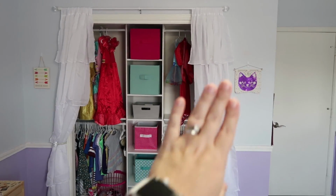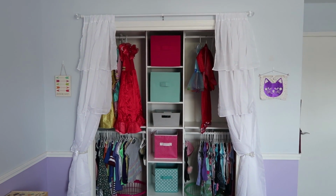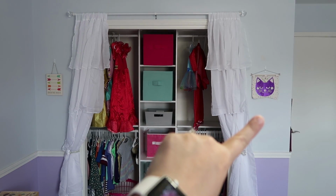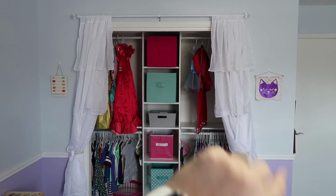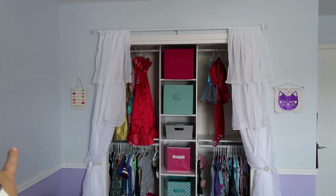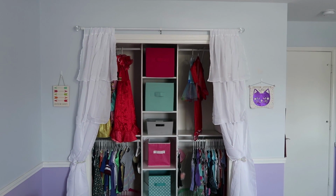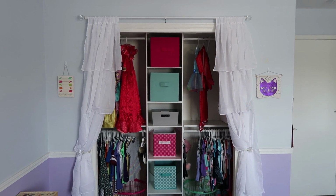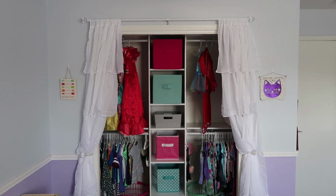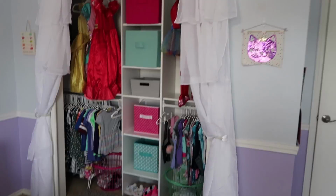So I took down, there was a PJ Masks poster right here. I took that down, and I'll hang that up somewhere else in their room. But this little cat one, and I'll get closer in a minute, came from the Target Dollar Spot. And this Adventure Awaits sign came from the dollar store. The curtains and the curtain rod is from Walmart, and I'm actually gonna go back to Walmart and hope that they still have these and get the same exact ones for the window that is in their bedroom. That way it just matches a little better.